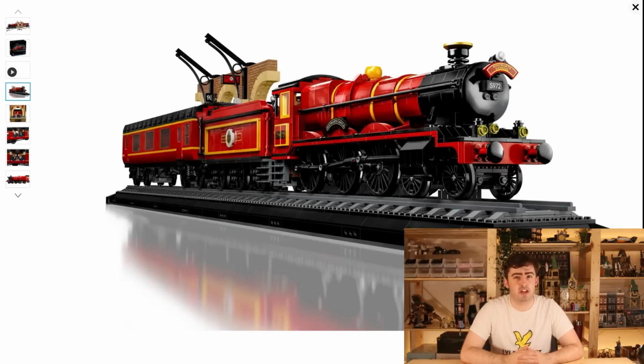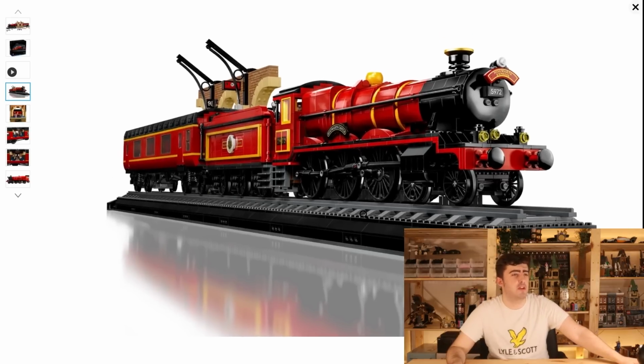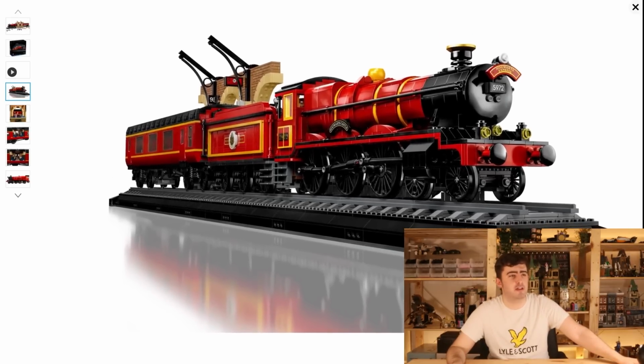Obviously, they're going to be very expensive on Bricklink because we only get 6 of them in a $500 set, so they're probably going to be about $5 each, but at least we have them. And that's probably all I've got to say about that. Okay, I think there's something else.